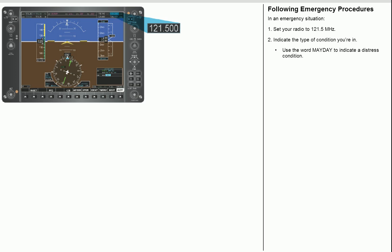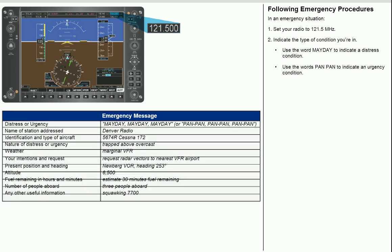Indicate the type of condition you're in, using the word Mayday for a distress condition and Pan-Pan for an urgency condition. Mayday commands radio silence on the frequency in use, while Pan-Pan gives you priority over all other communication, warning other stations not to interfere with your transmissions. The table shows an example emergency message.